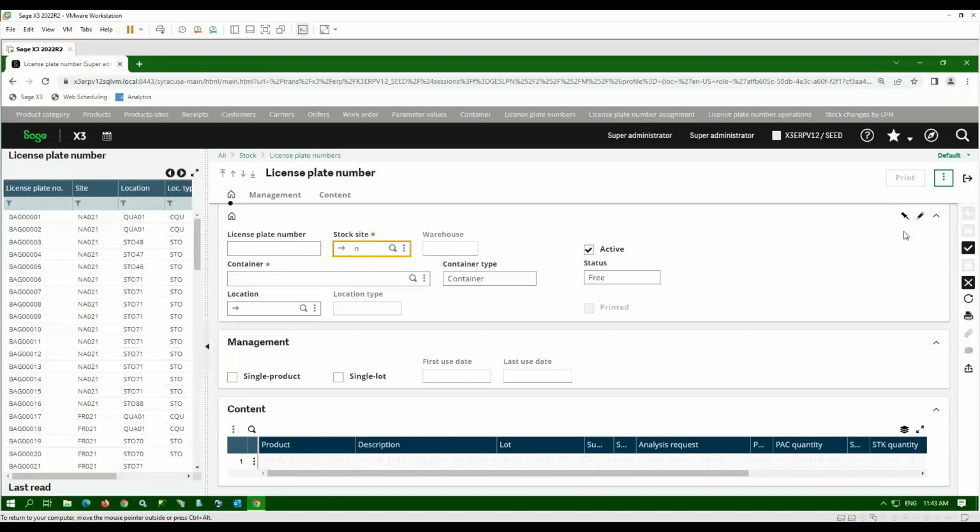So let's go to NA012. I'm going to pick my pallet container that we looked at before. I can assign a location. One of the functionalities of LPNs is that LPNs can actually stay within a location. So an empty LPN can be stored in a specific location, or I could assign products, and at that point I can put that into a location. Maybe that's my receiving location. So there's that functionality depending on the customer's requirements, at which point you wish to assign that location.